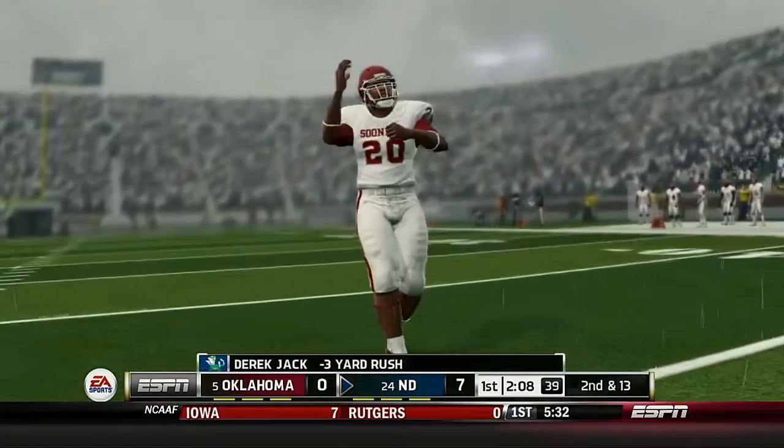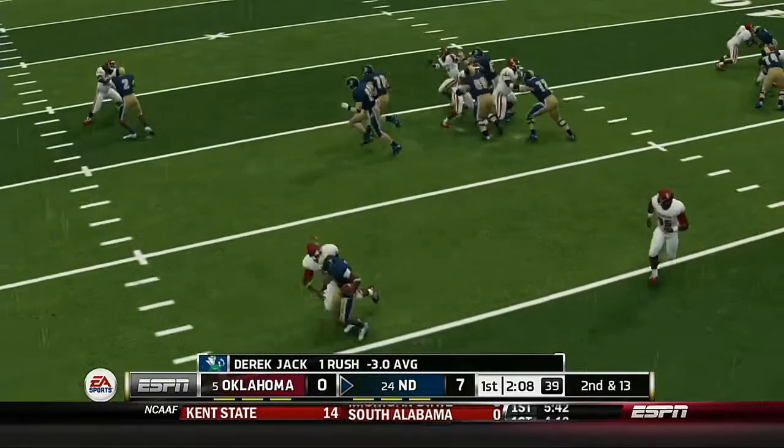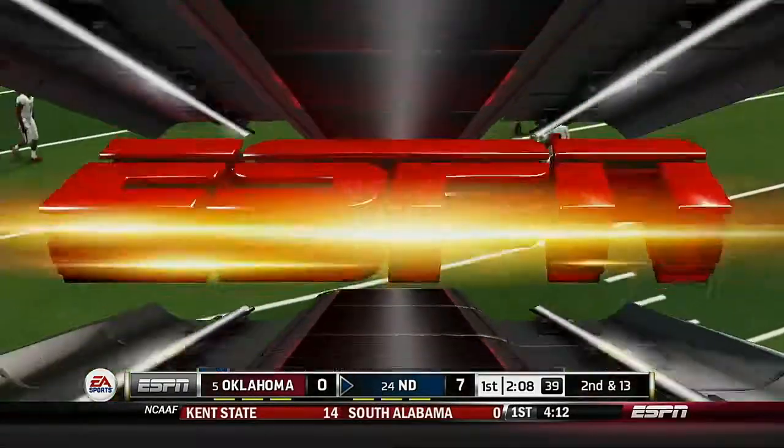Runs it and tackled in the backfield. Think about the speed and instincts it takes for a linebacker to get from his position into the backfield to make a play like that. That's well done.